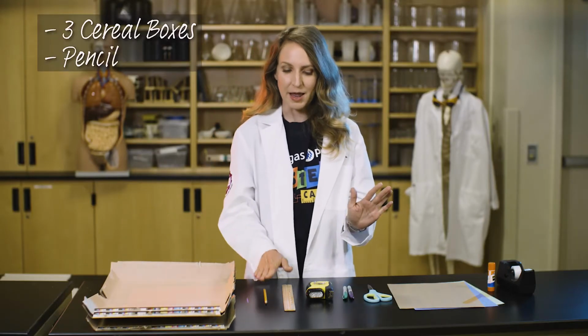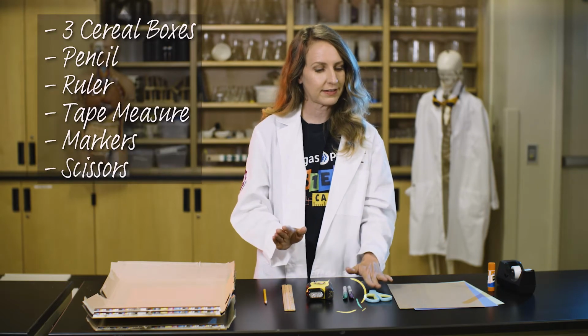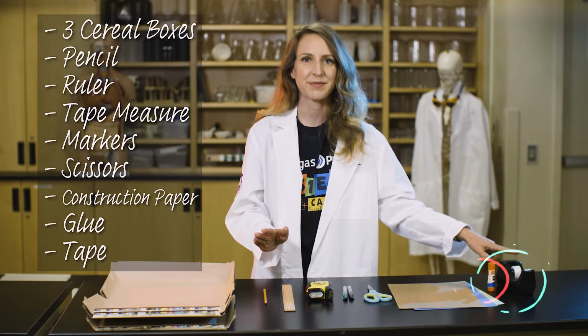You will also need a pencil, ruler, tape measure, some markers, scissors, a few sheets of construction paper, glue, and tape. The first step is to draw a floor plan on the inside of a cereal box. A floor plan is what your room looks like when you look down on it from above. To make one, you will need to measure your bedroom walls. Start with the wall farthest away from your door. Ask a grown-up for help to find the width of that wall in feet using the tape measure.